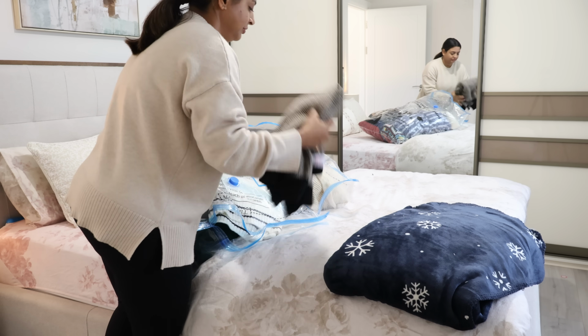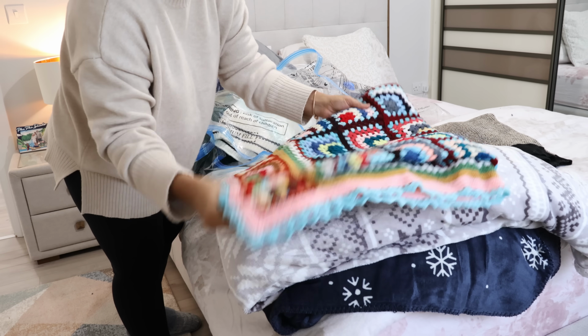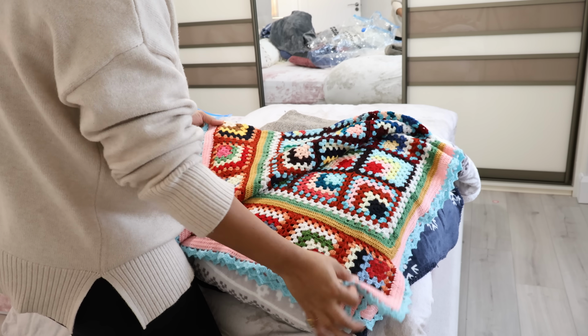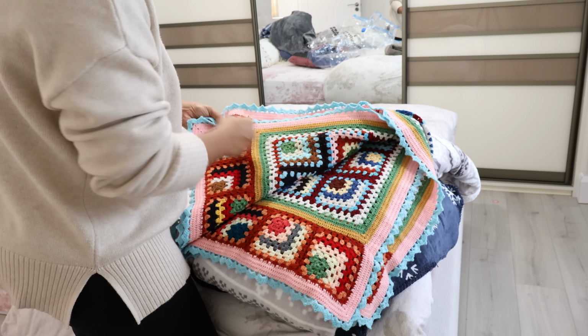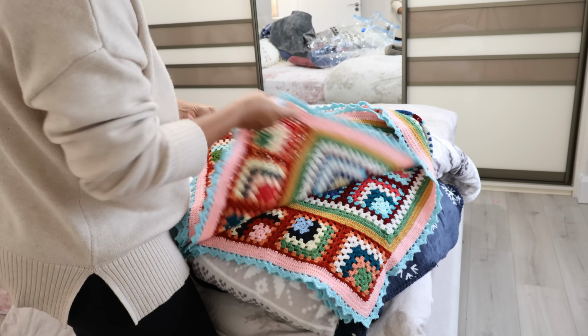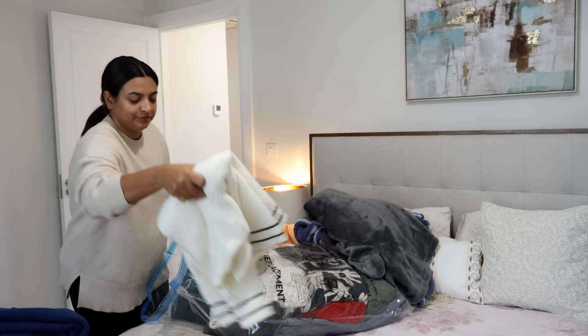I took everything out, checking each piece to make sure it was still in good shape after being stored away since last season. And this blanket was knitted by my mom, so it's really special. Just a few flips and it brought back so many memories.